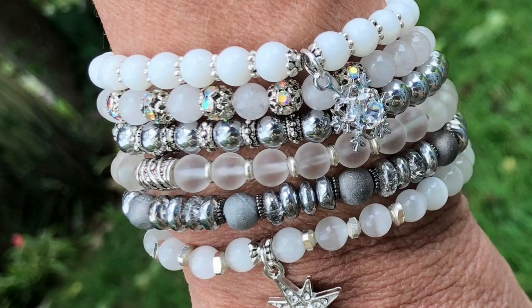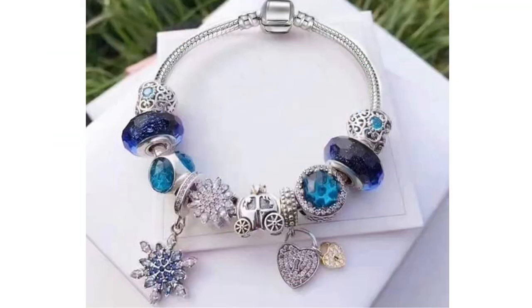1. Winter Wonderland Charms. Embrace the season's magic by adding charms that reflect a winter wonderland. Snowflakes, ice skates, mittens, and sleigh bells are charming choices. These whimsical charms create a sense of wonder and evoke memories of snowy landscapes and holiday adventures.